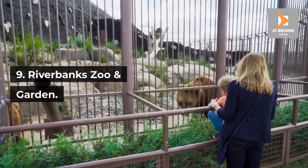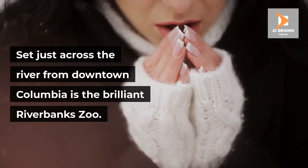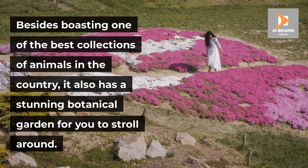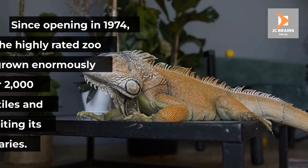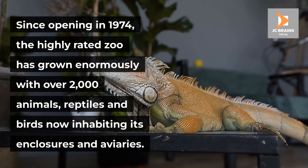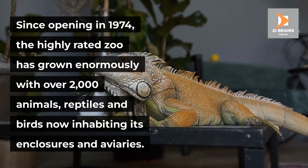9. Riverbanks Zoo and Garden. Set just across the river from downtown Columbia is the brilliant Riverbanks Zoo. Besides boasting one of the best collections of animals in the country, it also has a stunning botanical garden for you to stroll around. Since opening in 1974, the highly rated zoo has grown enormously with over 2,000 animals, reptiles and birds now inhabiting its enclosures and aviaries.